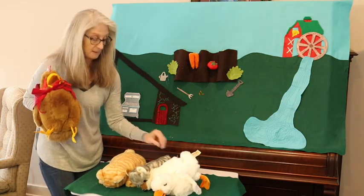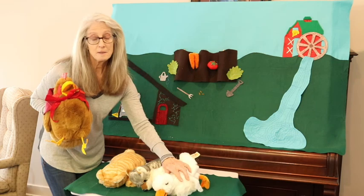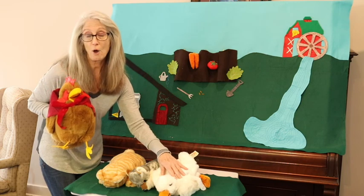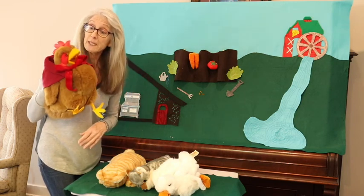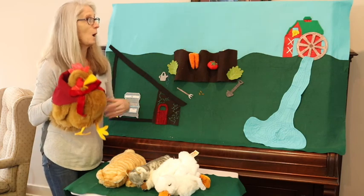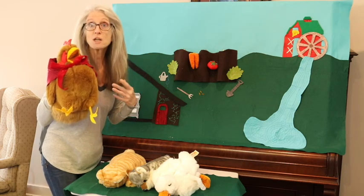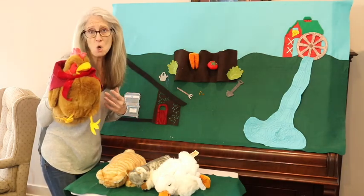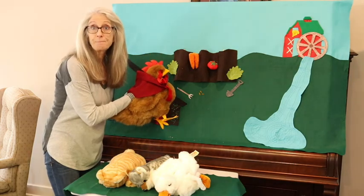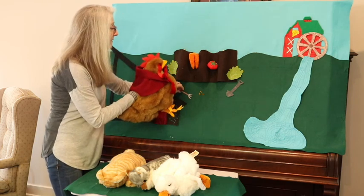The dog liked to nap all day long. And the duck liked to snooze all day long. So the little red hen had to do all the work. Why, she cooked the meals and washed the dishes and washed the clothes and swept the floor, mowed the lawn, and tended the garden.